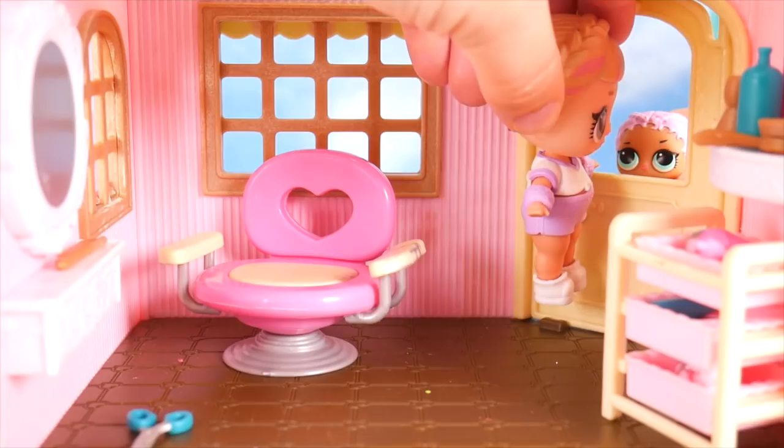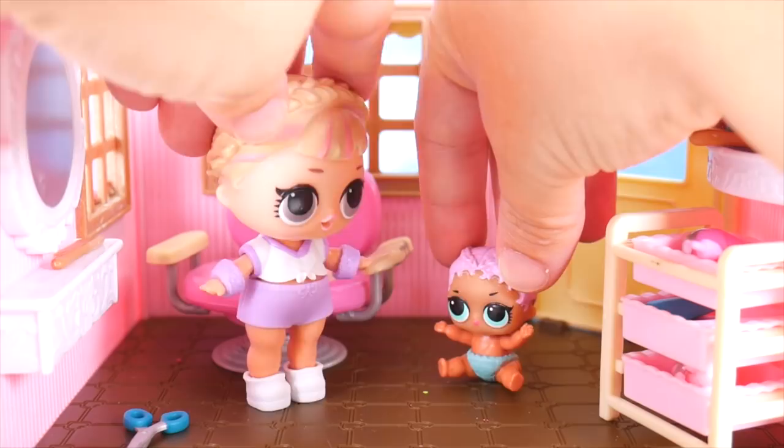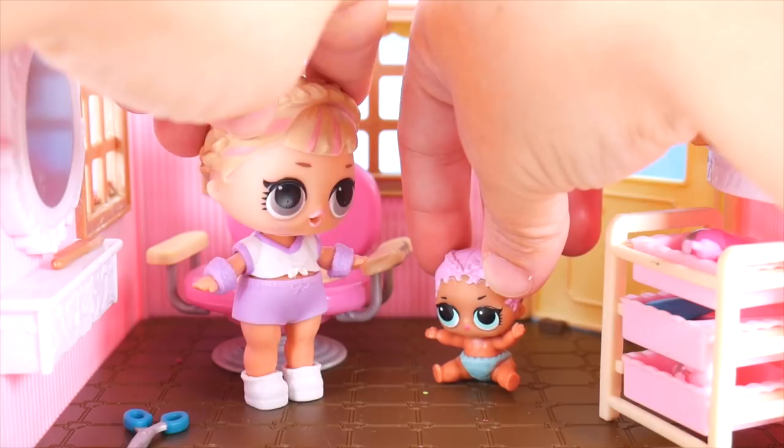Can I come in? Sure, come on. What can I do for you? Are you lost? No, I need your help. Help with what? Going to a concert. Want to be rock and roll. Rock and roll? Yeah, like little punk girl. Let's do it. Huh, I haven't worked on a little sister before, but I'll give it a try.